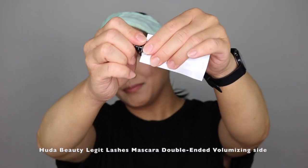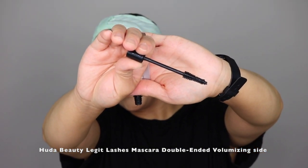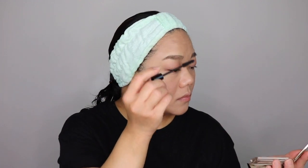This is the Huda Beauty Legit Lashes Volume Mascara Brush. For full volume, I apply at the base first, wiggling side to side, and work my way up to the tip of my lashes. You can see how much thickness and volume it gives my lashes.